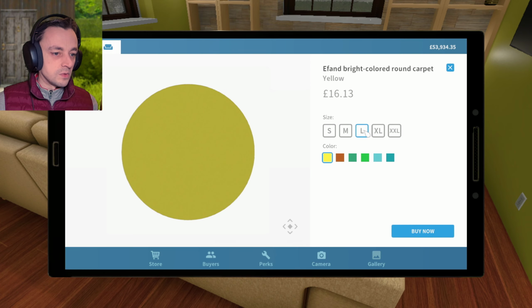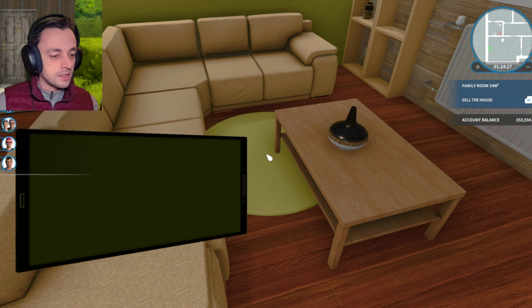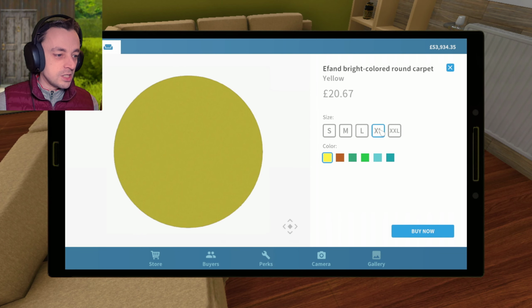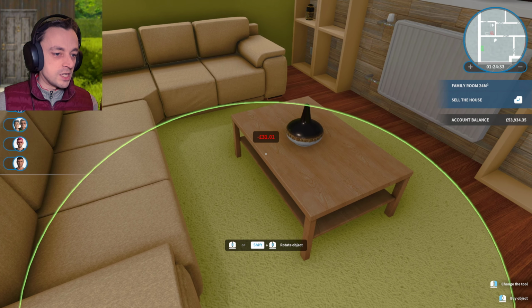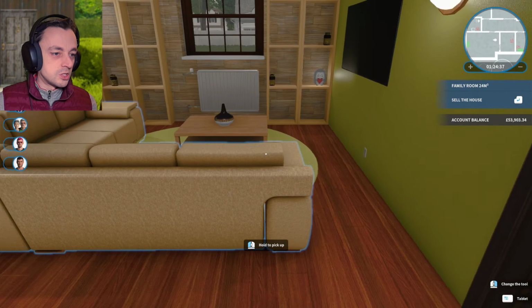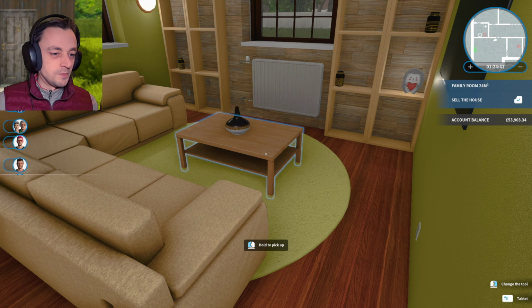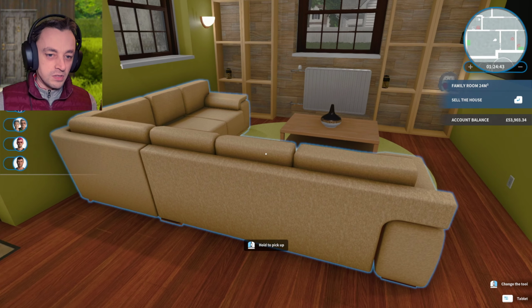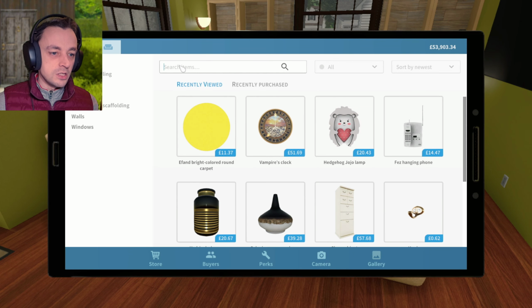Maybe medium? Large. I don't know how large is. They say large. It doesn't look large to me. Maybe extra large. Ah, there we go. Now we're talking. Okay. That covers most of the floor. That really encapsulates that area and says, "This is the lounge." Brilliant. Okay, we could do with cups and stuff, or maybe books for these shelves at the back.